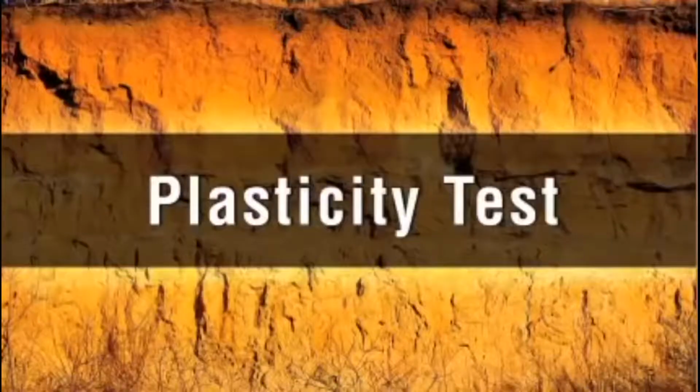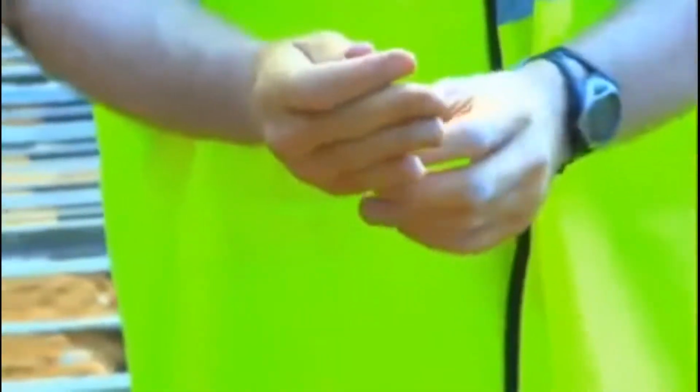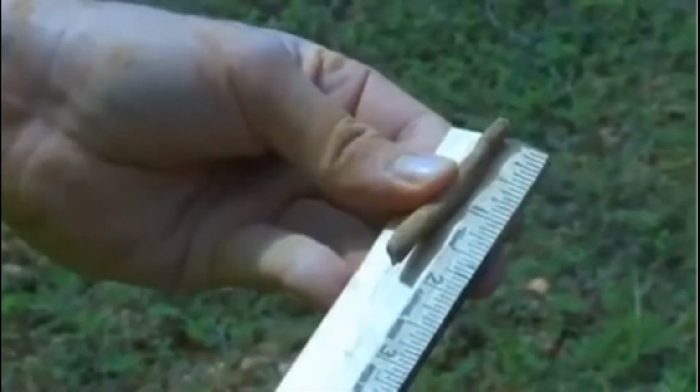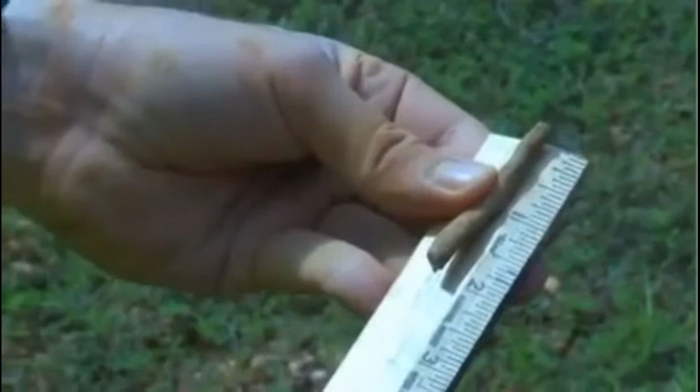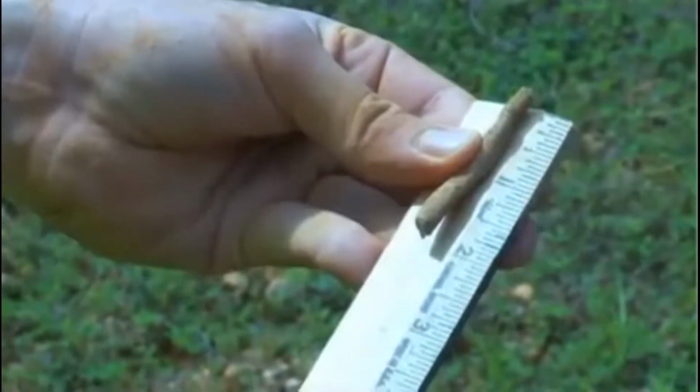The plasticity test, which is sometimes called the pencil test, is used to determine if the soil is cohesive. This test is performed by rolling a moist soil sample into a thread that's 1/8 of an inch thick and 2 inches long, resembling a short, slim pencil. If the sample can be held at one end without breaking, it is cohesive.